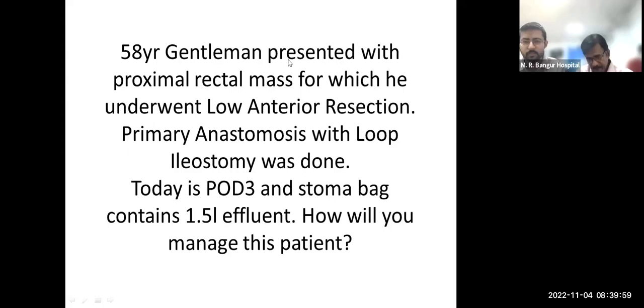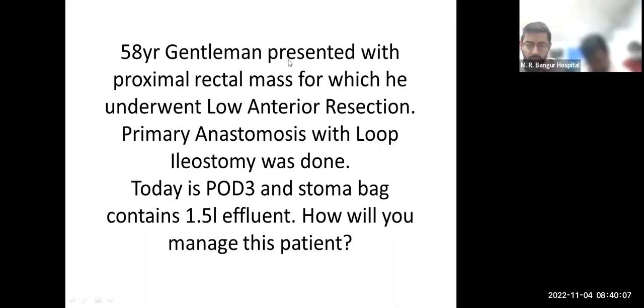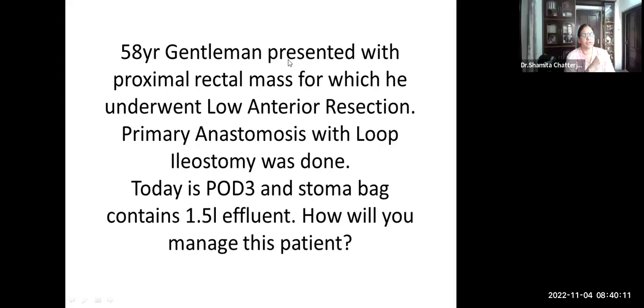It goes... Supine and sitting both. In all three positions, the patient should be made to stand, sit, and lie down. Okay. Because on standing, you may get a very optimal position. The moment he sits, particularly in obese patients, it tends to go below the tummy bulge. So your bag will be uncomfortable, it will come off.